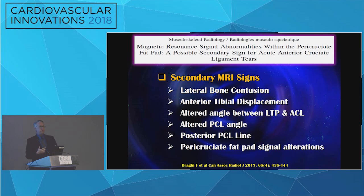My first day, I'll never forget this, he showed a sagittal cut of a knee, a water-weighted image, a STIR, and he looked at it and said, that patient has an ACL tear. And I said, how can you know that? He said, well, there are secondary signs for ACL damage. Contusion of the lateral part of the knee, both the femoral condyle and the tibial plateau. There are different angles between the ACL and the PCL. There are all kinds of secondary signs that are very accurate and portend towards ACL damage.